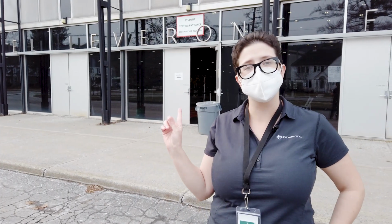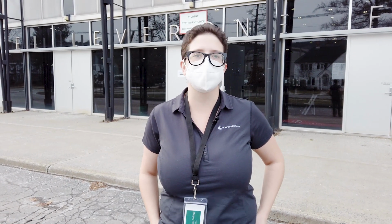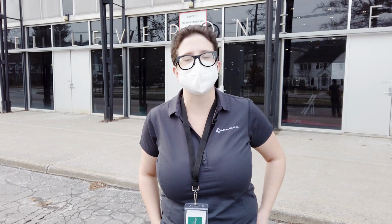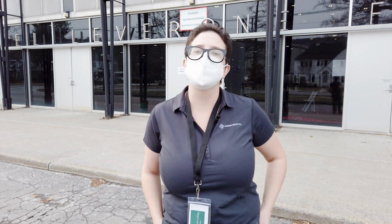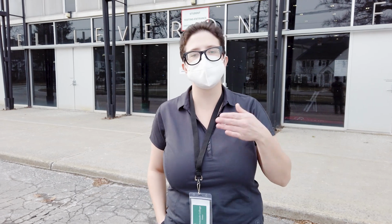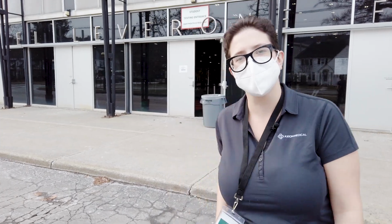At the beginning of the semester, you're going to walk over to Leverone Field House, and that's where we're going to conduct a PCR test, which is a little bit more sensitive, and that's again to clear you to go and make sure that you don't have an active infection as well. And then you'll come back on day 3 and on day 7 to get tested. Then for the rest of the semester, you're going to come back twice a week. And we're going to walk you through the process, okay?